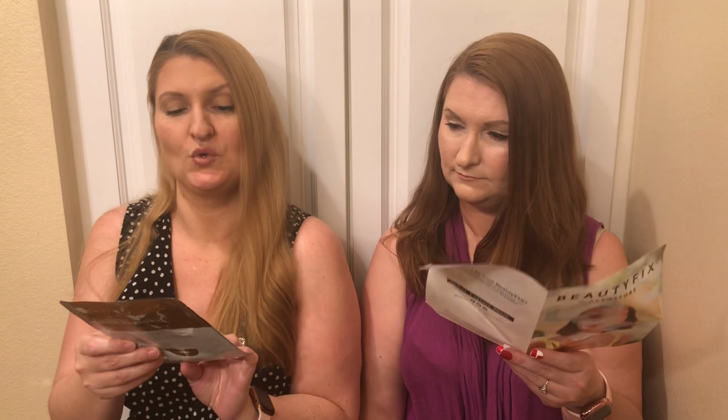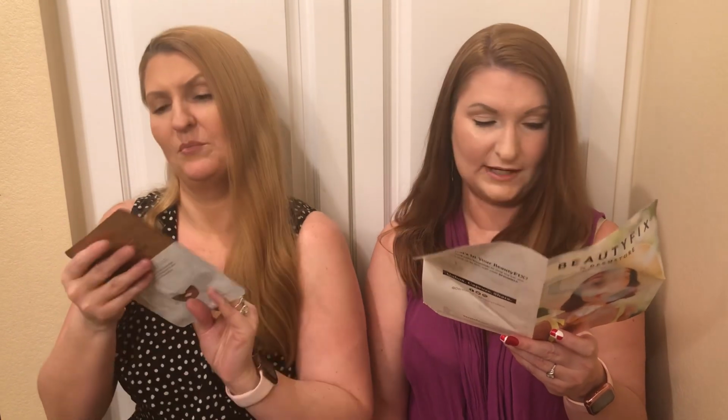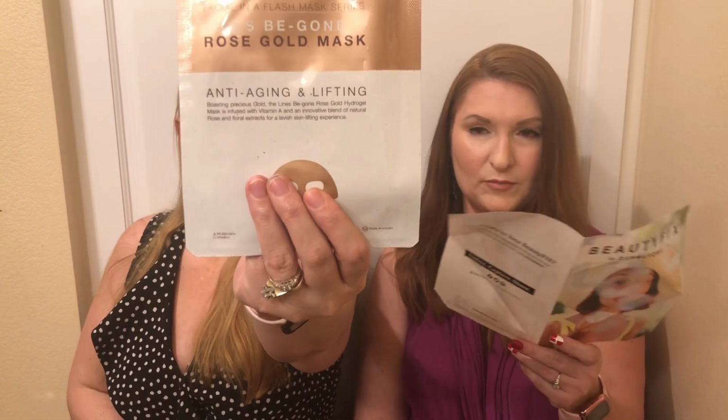Lines Be Gone Rose Gold Mask, Anti-Aging and Lifting. That's what I need, except I don't like masks. It says relax and target fine lines with this anti-aging hydrogel mask infused with pure gold. I don't care that it's got pure gold in it. How's that good for the skin? I have no idea, unless it's a mineral compound or something. I mean, it's possible, but that's not what draws me in. I'd rather have fresh herbs or something.